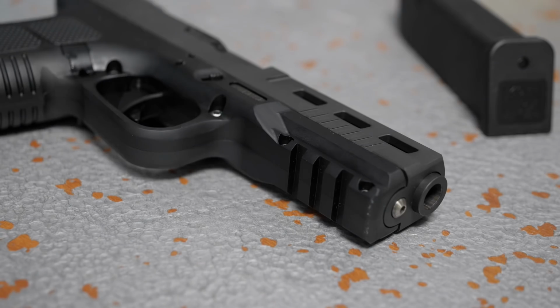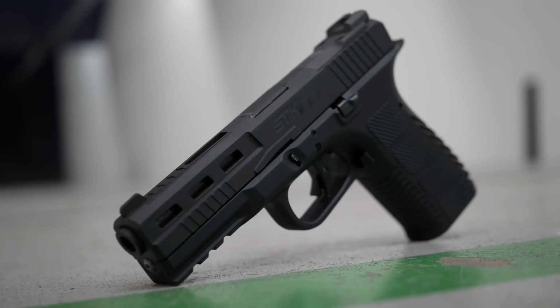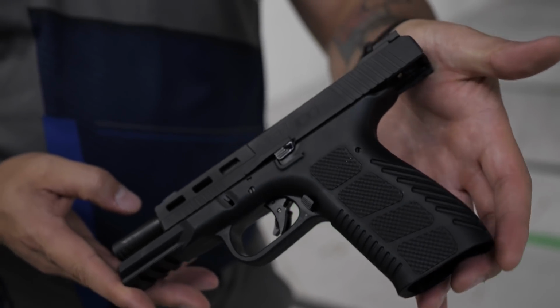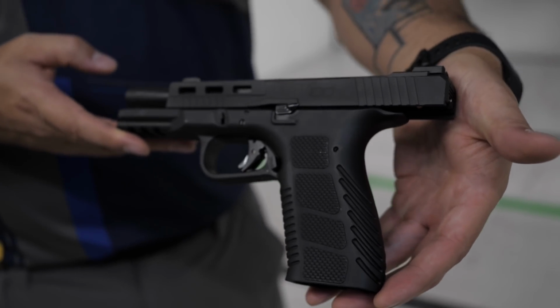Yes. You can just take it off, throw it right on, and now you've got the window cuts, you've got the reduced mass and all that kind of stuff. You've got the optics ready mount on it, and you get to put it on the frame that you're comfortable shooting. Something else you might notice that's a little bit different about our frame is that the grip angle is a little bit more like a 1911, so you're going to get that natural point of aim, point of impact kind of thing going for you.